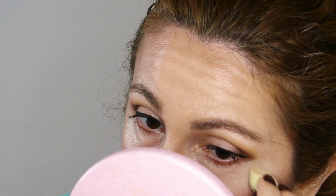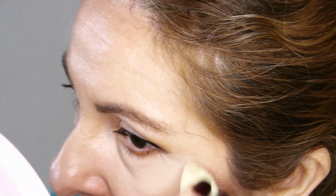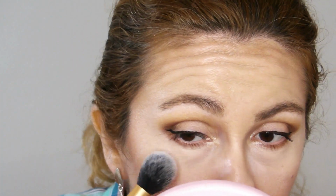Application, it went in really smooth. As you can see, it's full coverage, it's weightless, doesn't sink into my fine lines, just is a bit yellow. And on my right eye, I will apply the Catrice Camouflage Concealer.